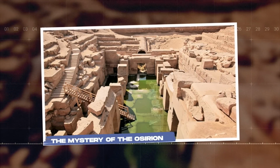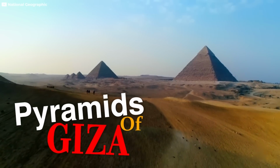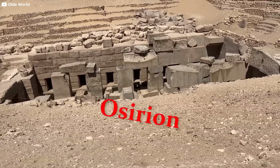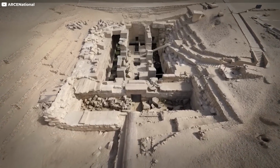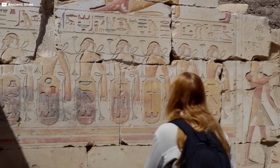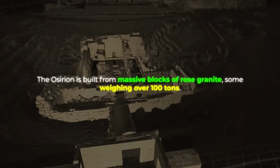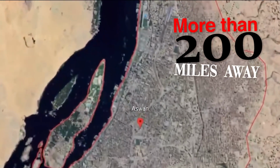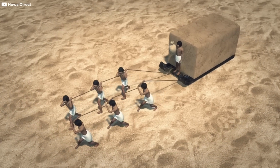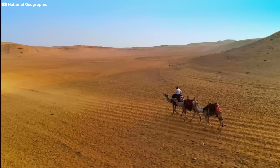The mystery of the Osirion. Deep in the ancient city of Abydos, far from the famous pyramids of Giza, there lies a forgotten enigma, the Osirion. At first glance, it is just another crumbling ruin lost to time. But when you take a closer look, the mystery grows deeper. The Osirion is built from massive blocks of rose granite, some weighing over 100 tons. These enormous stones were transported from Aswan, more than 200 miles away. But how could such colossal stones be moved across the desert without advanced machinery? No one can truly explain it.